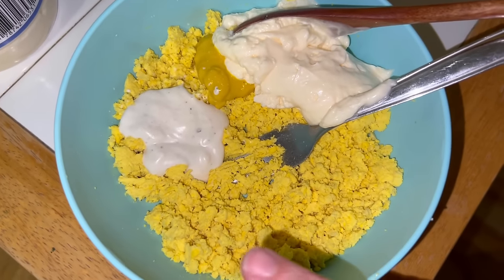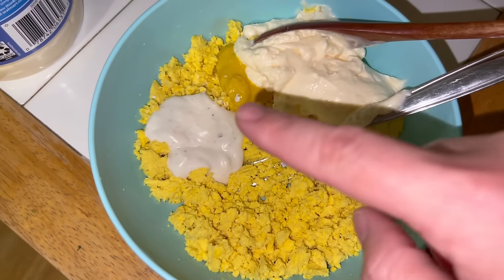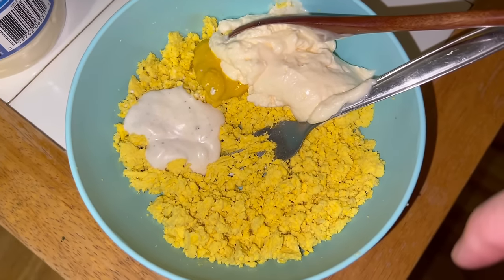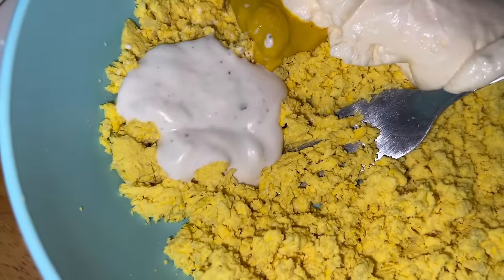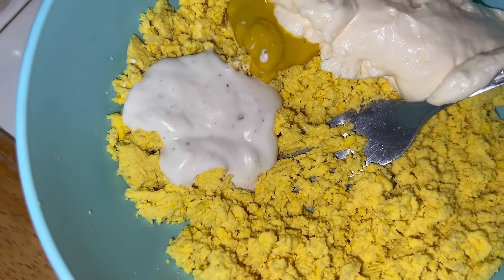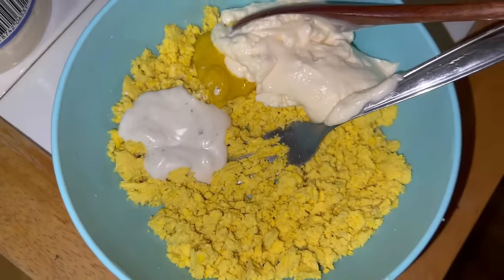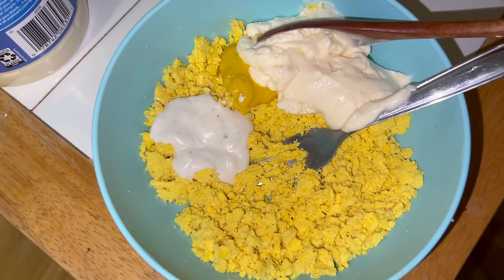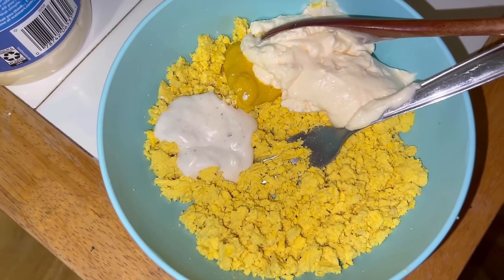Anyways, I have 9 egg yolks in here. Probably a teaspoon of mustard. 1/4 cup mayo. Yep, that's ranch dressing. That is 1.5 tablespoons of ranch dressing. I'm gonna add salt and pepper, mix it up, load it in my eggshells, egg yolks. Wait, egg whites.